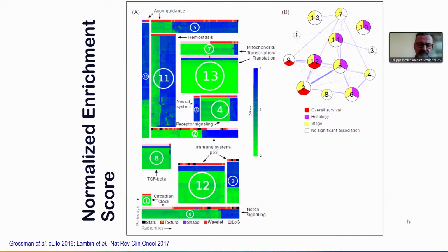This is another example, in lung cancers. Here we also analyzed radiomics, and we did some genomic analysis. Then we used a more complex method called normalized enrichment score, and there are sort of modules. You can see in red on the top and bottom that we found three modules which are linked to survival. That's modules 9, 12, and 2, which are basically P63 and the immune system.